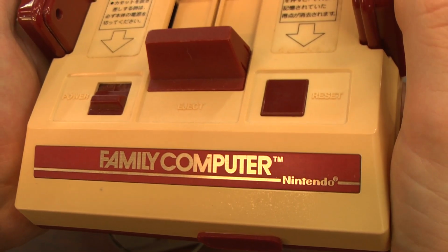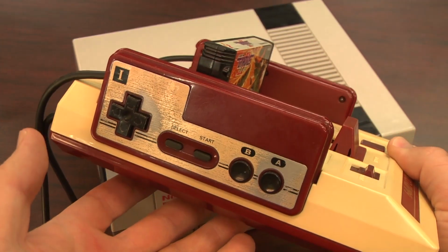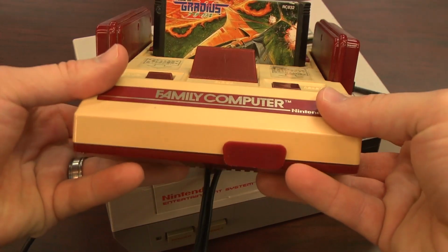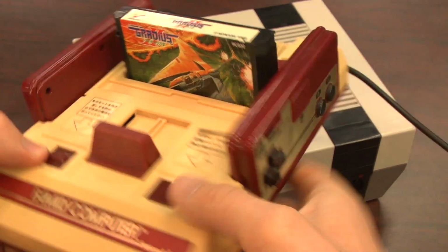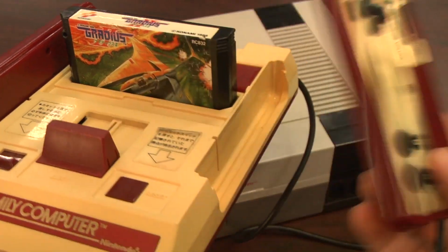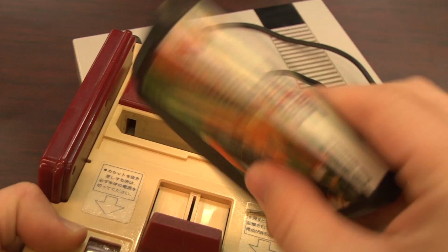But wait, did you know the NES wasn't always the NES? In 1983, Nintendo released the 8-bit Family Computer, which is basically the NES. Except it looks like this. I like the styling on the NES a lot better. But I do admire these controllers, they're kind of cool. It's too bad they got rid of that little ejecting thing for the NES, but at least it returns on the Super Nintendo.